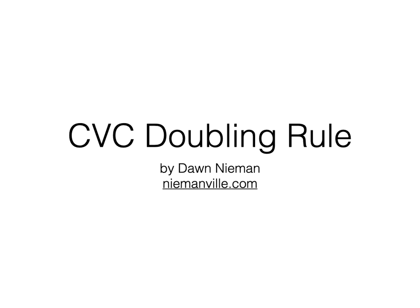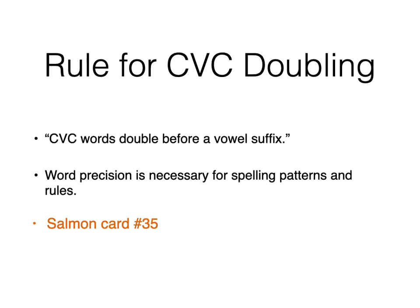The CVC doubling rule is a really helpful rule, especially as you start working your way through those Anglo-Saxon suffixes. Be sure when you are teaching this rule to keep it short, sweet, and to the point. Too many words in this rule make it too much for them to hold on to. The rule is: CVC words double before a vowel suffix.